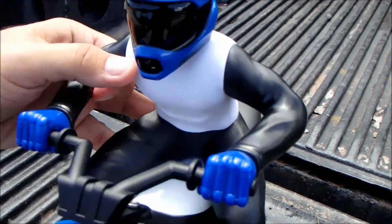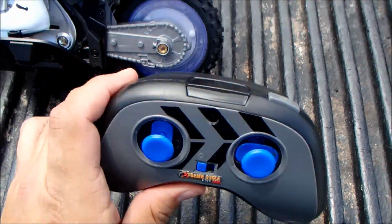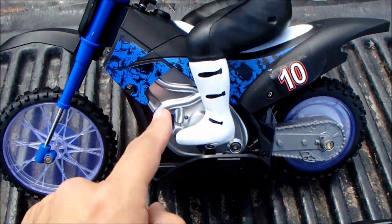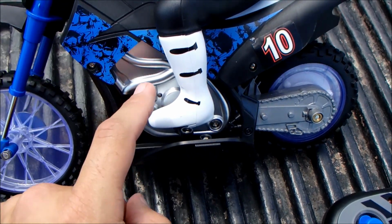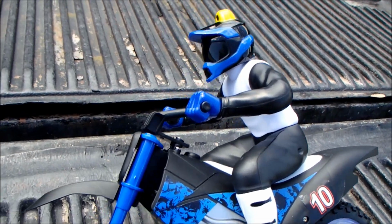The body looks pretty darn cool, man. They actually did a good job with the body. Simple control, 2.4 gigahertz. Takes up to 3 hours to charge with a USB cable. But let's go check out this thing, see how it runs.